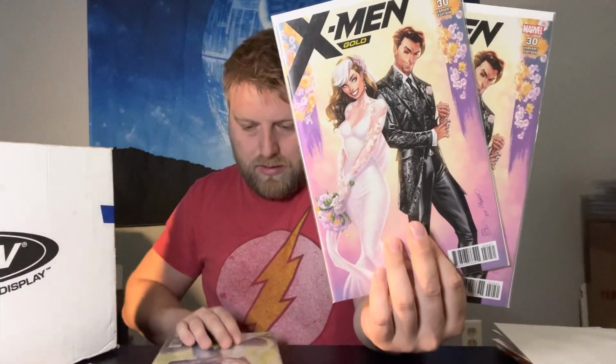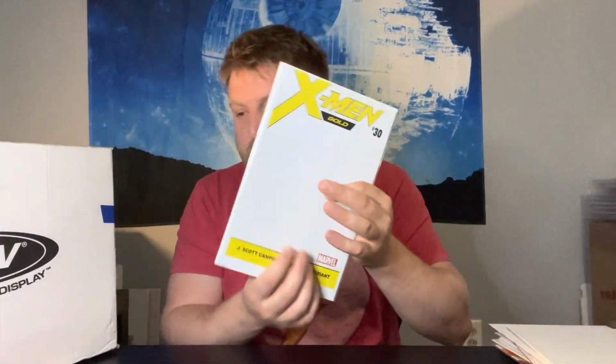We have X-Men Gold #30. Got some J. Scott Campbell stuff. So we got 2 copies of this one. Then we have this, and then this a sealed copy. So yeah, $1 a piece.